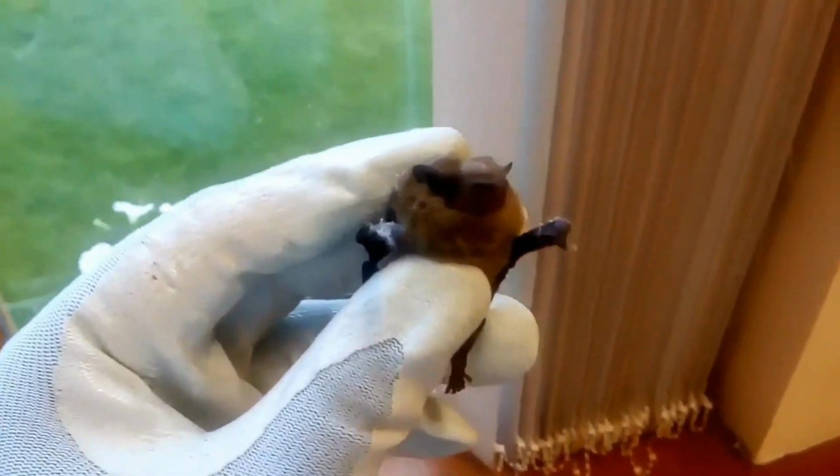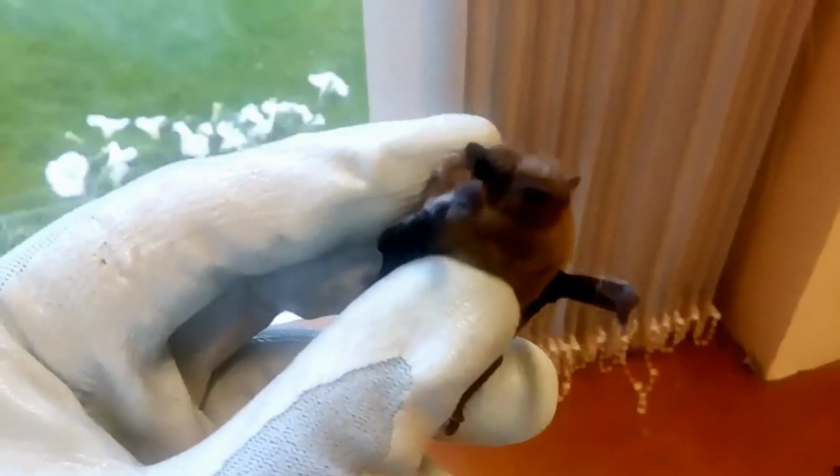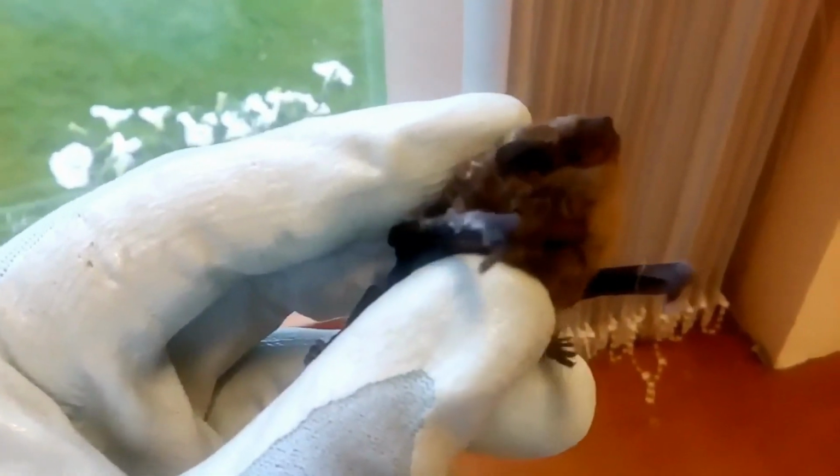Right, let's get you somewhere so we can get you something to drink and that and get you back up to the roost. Once taken into care, they're given some food and some water and a test flight, and then hopefully this is what happens at the end of it. Fabulous. That's one away.